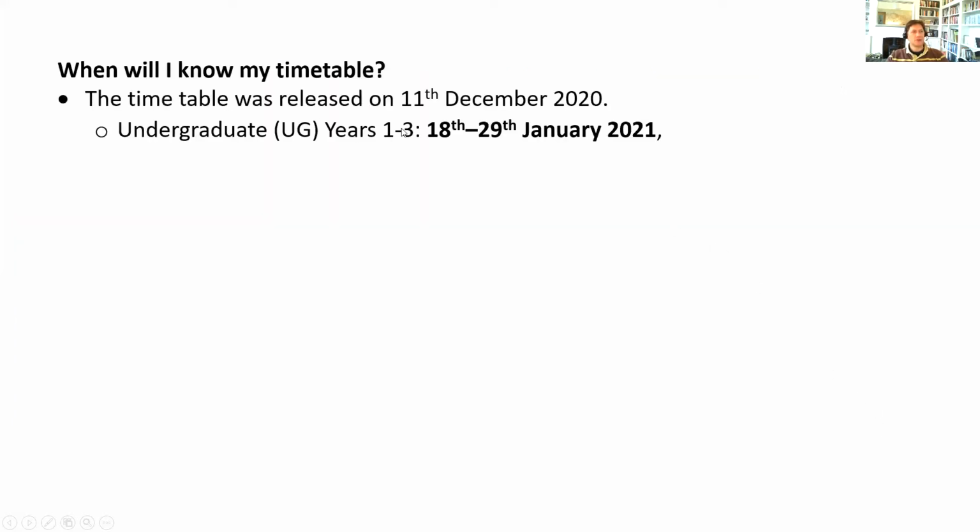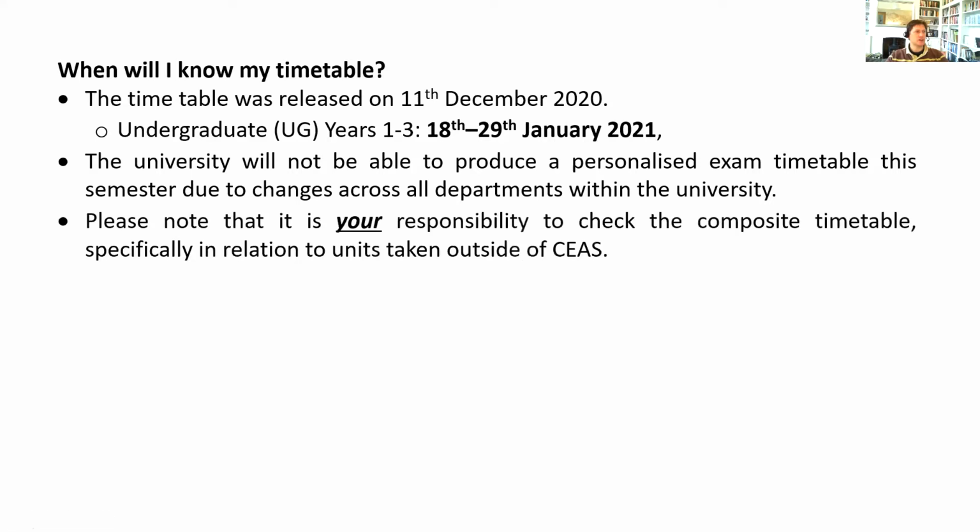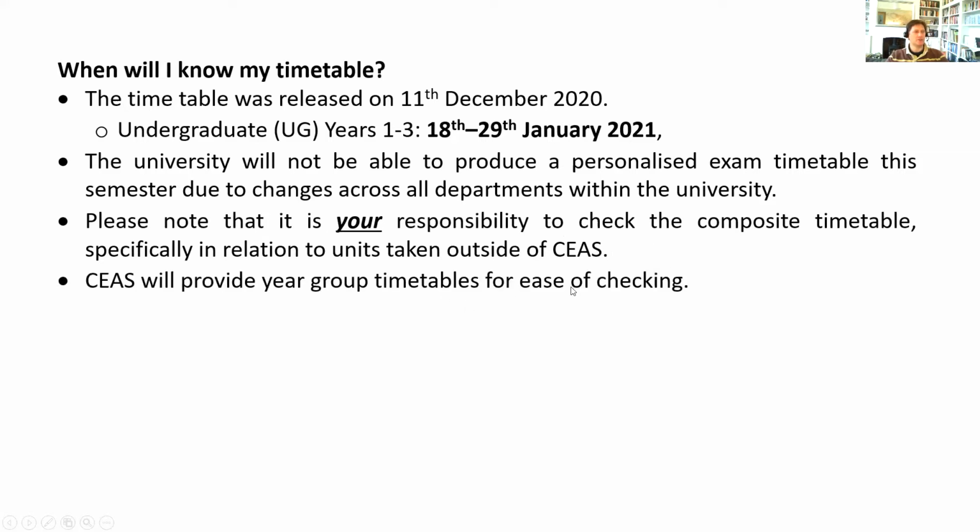So I'm told that the email said you should have your exam timetable already. I've not seen it myself, but it said that you should have it. It will be within the 2 weeks, the 18th to the 19th of January. I don't know what day it is yet, but they say that you've been told. The university is not giving you personalized exam timetables this time due to the complexity of all the changes. So it's your responsibility to check the timetable and make sure that all your units are there. I don't think any of you will have anything outside of CS, but if you did, that would be your responsibility. CS will provide year group timetables for ease of checking.